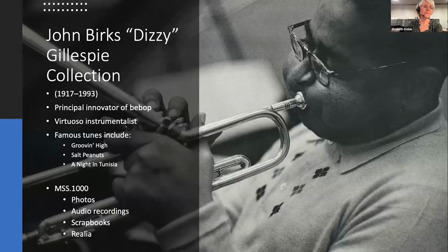Just to review, I know we all know who Dizzy Gillespie is from his name, but I'll give you a couple interesting facts about the significance of his role in jazz. He was a principal innovator of bebop, or modern jazz. He was a virtuoso instrumentalist, and some of his most famous tunes include Groovin' High, Salt Peanuts, and A Night in Tunisia. MSS 1000, that is the manuscript number that we have assigned to this collection, consists of a very large, rich collection of photographs, as well as audio recordings, scrapbooks, and what we here refer to as realia, but most people just call objects or material culture.